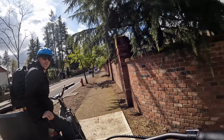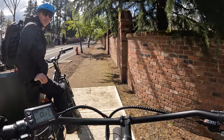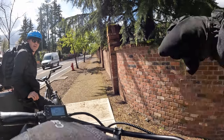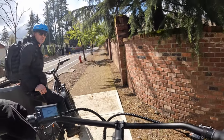That was a short hill, but that just gives you an example of how this one does. So if anybody's interested in something that can climb a hill without having to exert yourself, you just pedal your normal pedal and it just goes right on up. So that one just kind of flew right up, right?